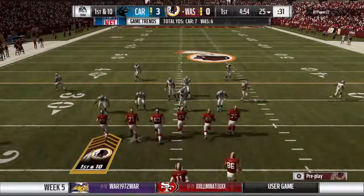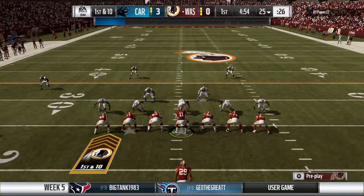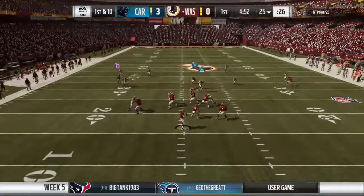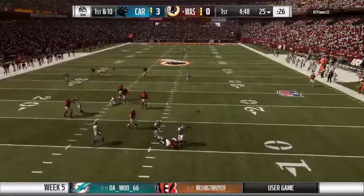Could you sense the relief, though, when they only gave up the field goal? And they were able to trot back out on the field and start this drive. A little more pep in their step because they didn't cost their team a touchdown. But they know they've got to do it a lot better than they did on the last possession.